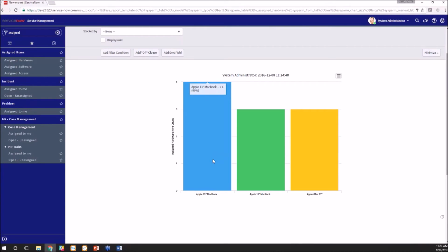So it looks like right now we've got a lot of 13-inch MacBooks out there, and that's fine, if maybe that's your business's choice. But what if you have a bunch of iMacs, if you're trying to get people to use iMacs, or if you have, for some reason, a surplus of 15-inch MacBooks? Then you could use this and say, well, wait a minute, why do we keep pushing the 13-inch? Let's see if we can get some people to use these ones that we already have instead of buying new 13-inch ones. You can just use that information.